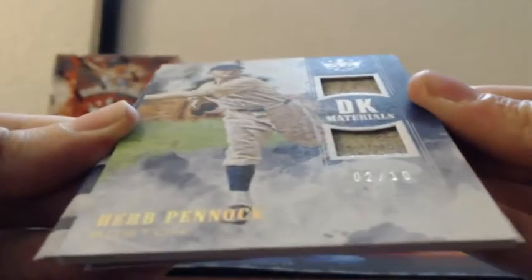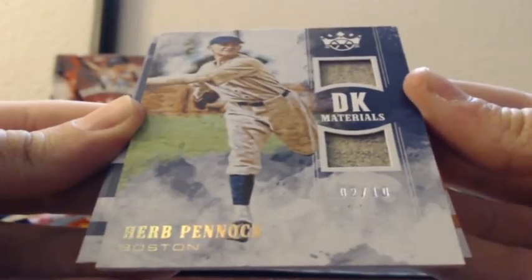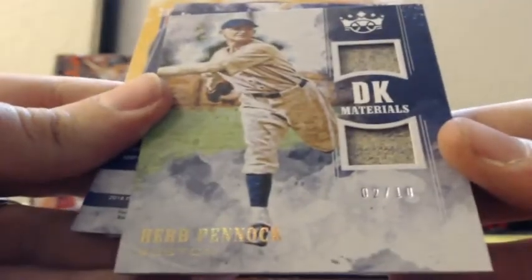This thing is huge. I think that's a big thick one. 2 of 10. Herb Pennock. Wool jerseys for the Boston Red Sox. 2 of 10. Game used. 2 of 10. Herb Pennock. That's a nice hit. Max Carey. Kiki. Ryan McMahon. Rookie card.